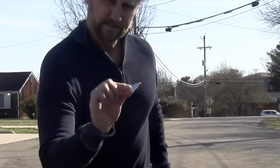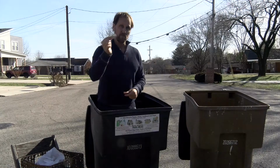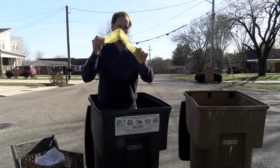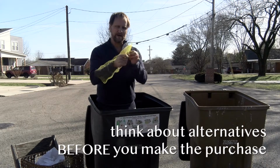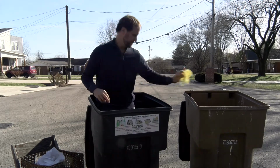This little plastic jar seal thing. Little tiny items like this, if you're not sure about it, throw it to the landfill. These plastic mesh things that fruit come in from the grocery store, they're not recyclable. You could be creative and find another use for it, or just avoid getting these bagged fruits and use your own cloth bags. But I'm going to put this in the landfill.